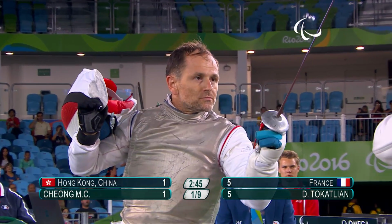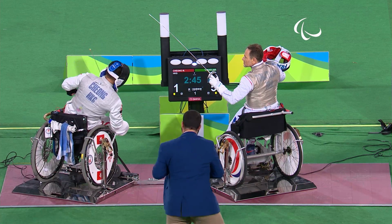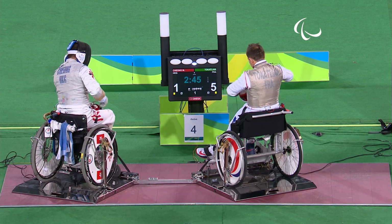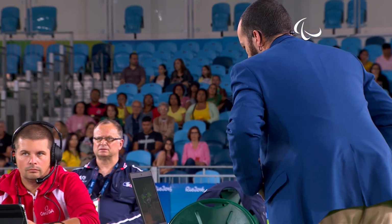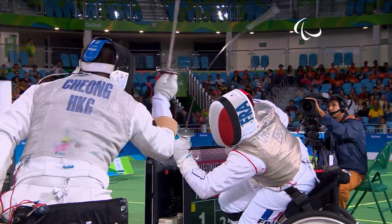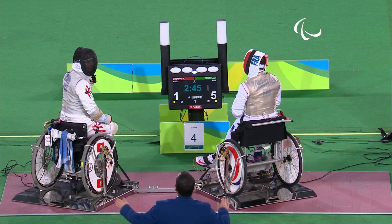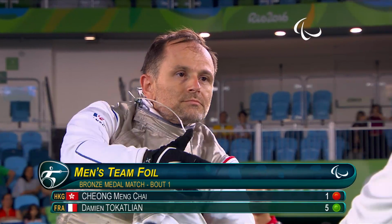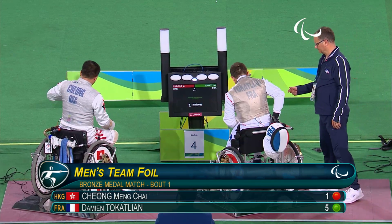Well, that was a very important 5 points there, wasn't it, for the very experienced Damien TOKATLIAN. Takes France 5-1 into the lead. Well, it's a good start for France. The masks had to be put back on for the result to be confirmed. CHEONG just getting one touch to Damien TOKATLIAN's 5.